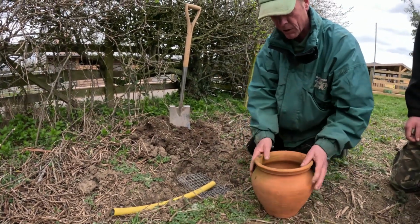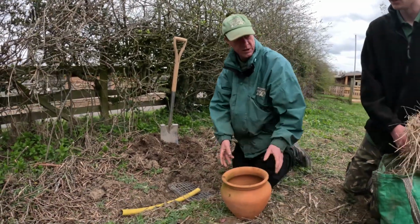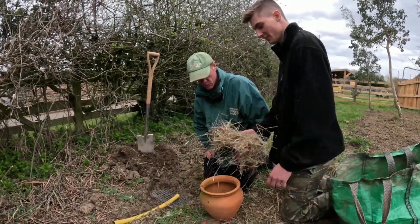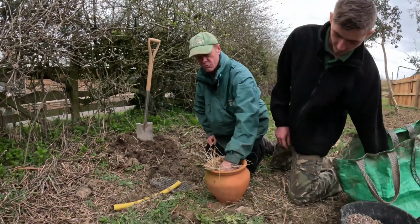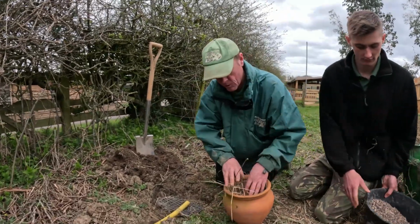This is a terracotta pot, but you can use plastic, whatever, as long as it's got a hole in the top, that's all we need. Connor, can you do the honours? We're just going to put some nest material in, some nice dry straw, and fill that in there. Just loosen it up a bit for them.